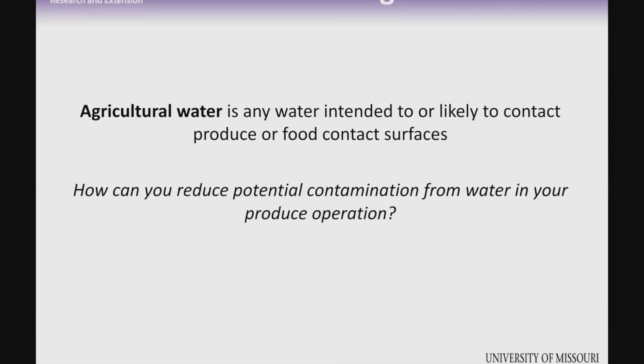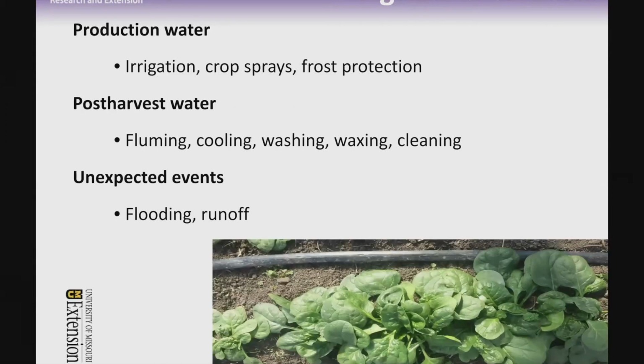Agricultural water. This is any water intended to or likely to contact produce or food contact surfaces. Generally, the easy way to think of it is there's production water, the water used for growing the crops, and then there's your post-harvest water. The thing to think about here is how you can reduce potential contamination from water in your produce operation. Production water includes irrigation, crop sprays, and frost protection. Post-harvest includes washing, waxing, cleaning, fluming, and cooling. And then you have your unexpected events, flooding and runoff.